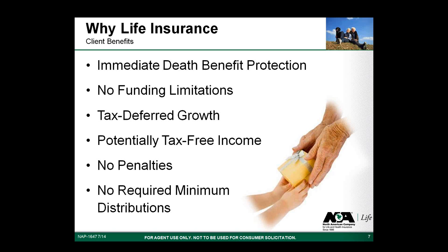They're going to have immediate death benefit protection. You think of a scenario where a client is putting funds into a retirement vehicle, whether it's a money market account, an annuity, 401k, anything. Right off the bat, it's going to start with a low amount. It's going to need to gradually accumulate before it gets to an amount that, one, is going to provide them any type of protection during their working years, and two, is going to provide them with any type of legacy if they were to pass away with an untimely death. With a life insurance policy, that death benefit starts immediately. They're going to get immediate death benefit protection to replace lost income or leave that legacy on the back end.